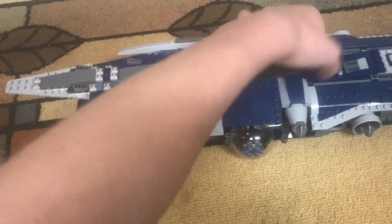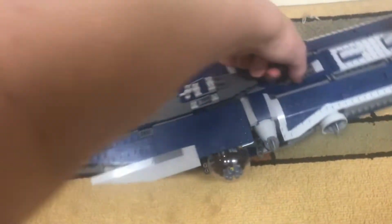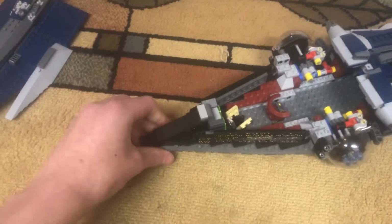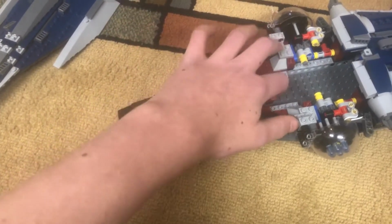I really like this handle here. You can pick it up, swoosh it around. This front part comes off to reveal the inside of the Malevolence. So you have Grievous's chair here, or you can put him here.